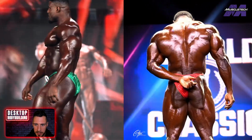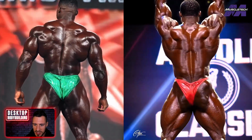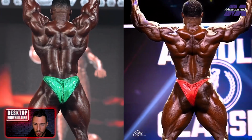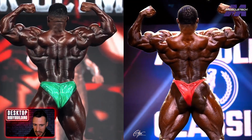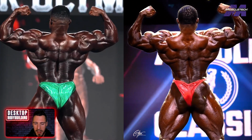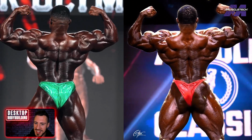Now, as we head into this back double bicep, you can see there's a clear conditioning difference. The tie-ins are much clearer and more defined in the legs, especially the hamstring, the glute, and the outer quad, as you can see there. So it's dramatically better from the waist down. In the upper body, it's that fullness issue again, but the arms actually look pretty damn impressive and don't look as stringy as perhaps they do in the front double bicep.